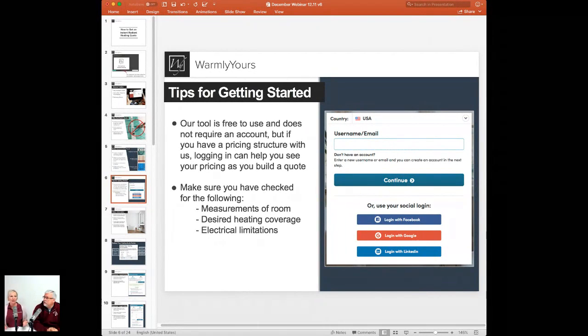It doesn't really matter. One of the questions we got is, is this product sometimes installed by a homeowner? And yes, occasionally it is installed by a homeowner. There's no real rule that embedding the heating element has to be done by a pro. However, we do recommend that the electrical is done by an electrician. And some states do require that an electrician puts the system down on the floor too. So you might want to check and see what state you're in.